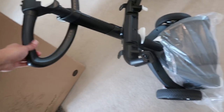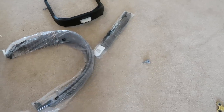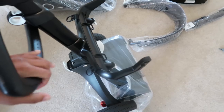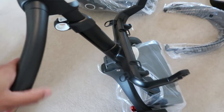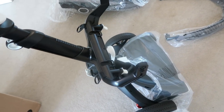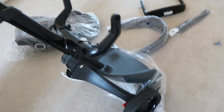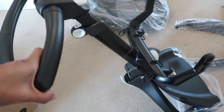So just got it out of the box, so I thought I'd quickly show you. This is the chassis, the seat, the hood, the footbar for the chassis, and an umbrella. It wasn't out in store yet. Another reason why we had to wait a little bit was because we've got a new black chassis. Chassis, I'm saying chassis like it's a car.